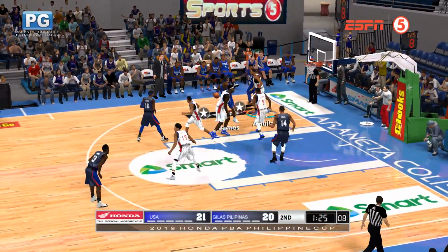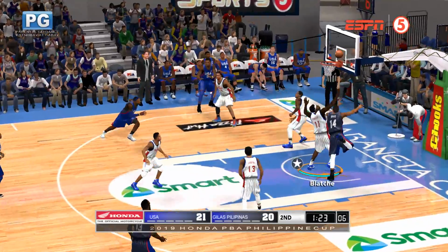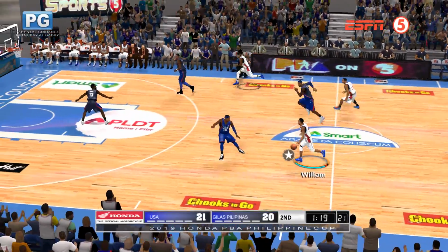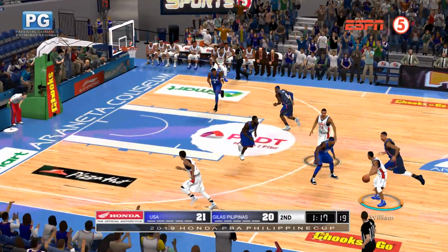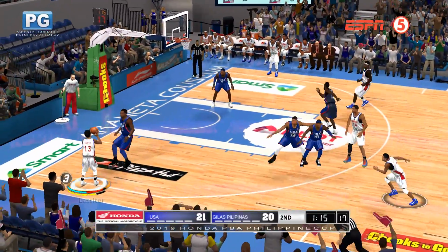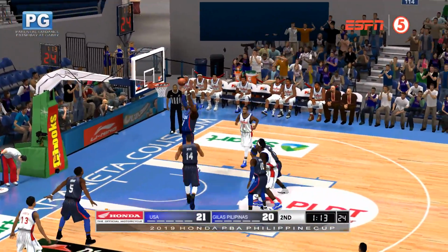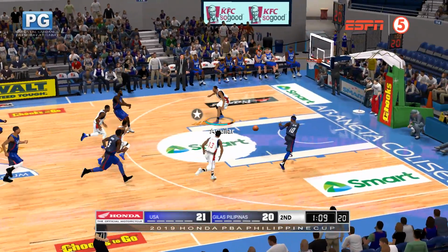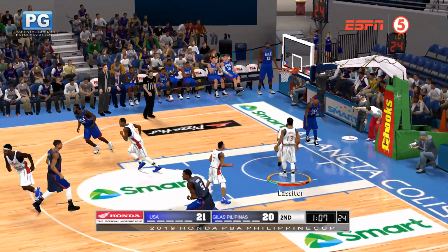LeBron James on the way. In low to Davis. Nice defense from Blotch. I like the work there, contesting that shot that looked like it was going to be easy, but they forced the miss. You know what? He got it in close, but couldn't finish in traffic. LeBron with him. He hasn't scored yet. That I'm sure will change.